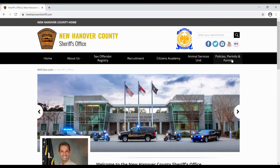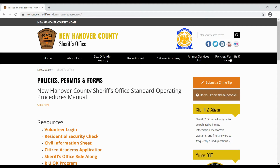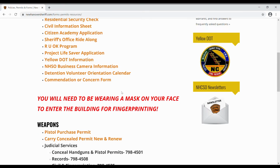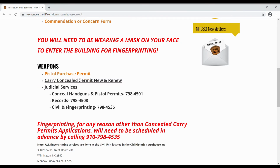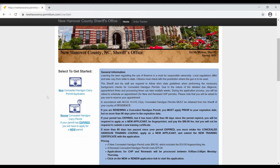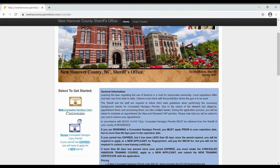Forms, Policies, and Permits. You will click on this page in the right top corner, and you now come to the page that says Policy, Permits, and Forms. You will scroll down to where it says Weapons, and you'll click on Carry Concealed Permit, New or Renew. If you are a new applicant, you will click on New.